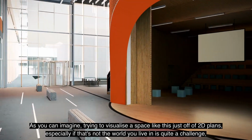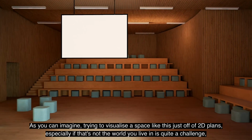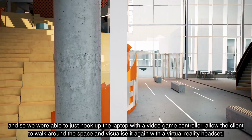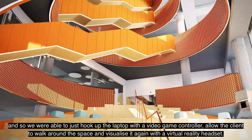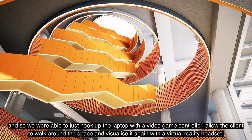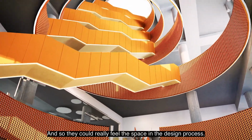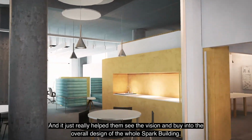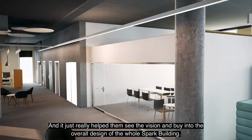As you can imagine, trying to visualize a space like this just off 2D plans, especially if that's not the world you live in, is quite a challenge. So we were able to just hook up the laptop with a video game controller and allow the client to walk around the space and visualize it, again with a virtual reality headset, so they could really feel the space in the design process. And it really helped them see the vision and buy into the overall design of the whole SBARC building.